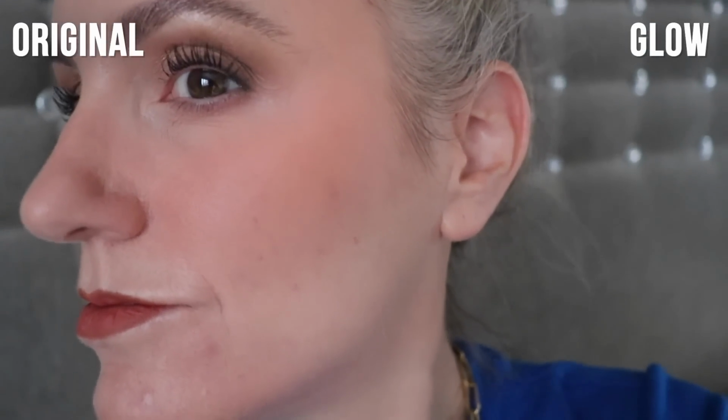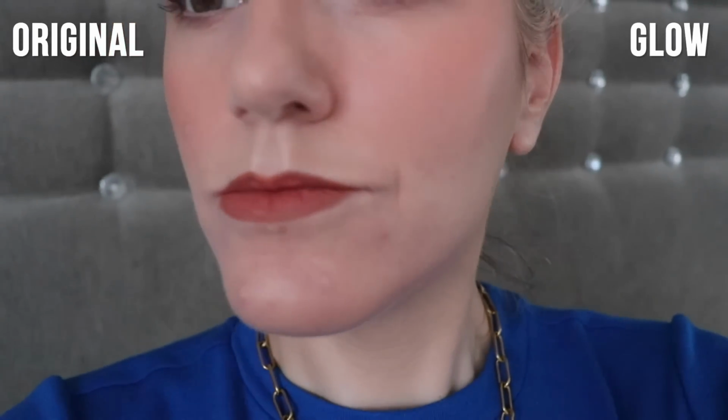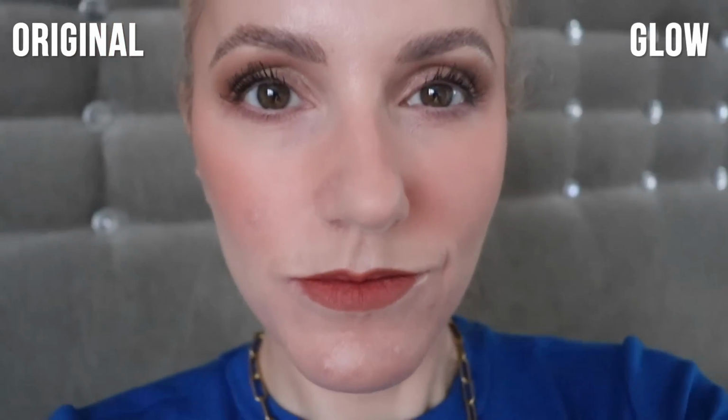The Best Skin Ever foundation is beautiful though, and this is giving me Estee Lauder Double Wear Light vibes. The original Double Wear Light. If you are trying to find a replacement for that, if you're coming to the end of the bottle and it's been discontinued so you're not going to be able to get another, try this out. I don't think you'll be disappointed.